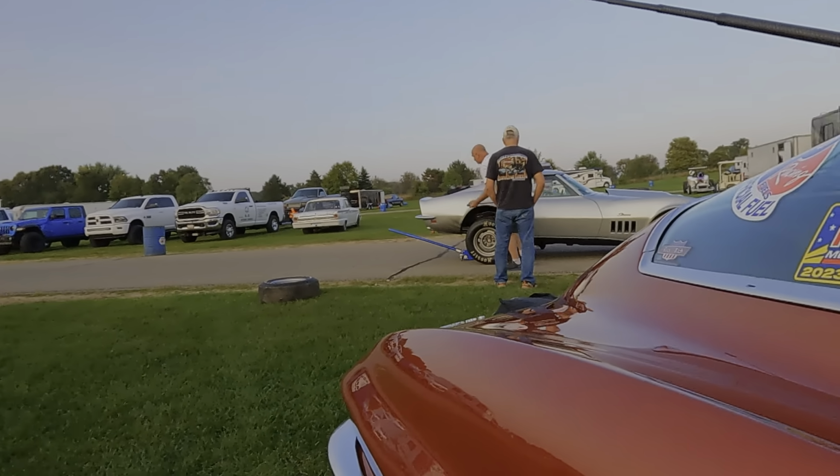My dad's putting slicks on my mom's car because we actually don't even have a good baseline for that thing yet.